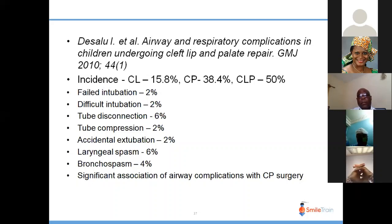Bronchospasm occurred in 4%, while laryngeal spasm occurred in 6% of children. There was a significant association between airway complications and cleft palate surgery.